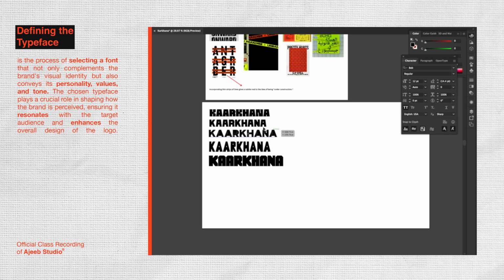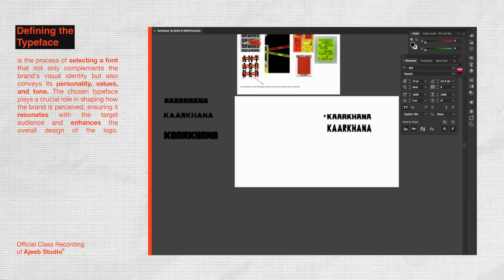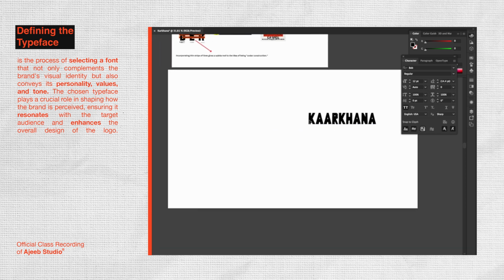So once I've collected a couple of fonts, I narrow them down to 2 fonts and then I choose the best one. So I think out of these, I do think this one works and this one works. Kanza, what do you think? I really like the bottom one. The top one is a little blocky. Yeah, I think because we need to have that industrial feel, which we will do later.